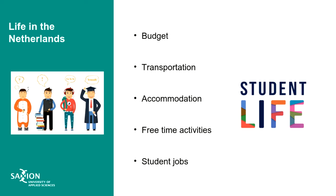What about daily budget? Well, it depends if it's a weekday or a weekend, but if you are using a bike, for example, you don't need to pay for transportation. Then the food, if you are cooking at home, that's quite cheap. But of course, if you are going out for drinks at the weekend, the budget can be quite high.